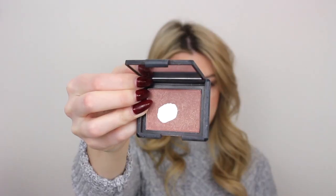Then for an everyday makeup look, I like to go in with a blush that has a little bit of shimmer to it. So this blush is called Oasis, and it's by Nars. And I prefer to use a blush with shimmer because then you can kind of skip the highlighting stage and you don't need to add that dewy finish to your face. Another great blush is Nars in Orgasm as well. That's a really nice everyday shade.